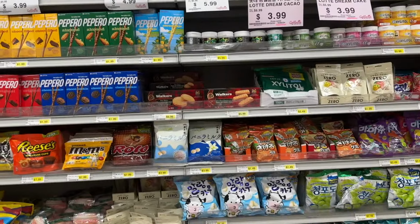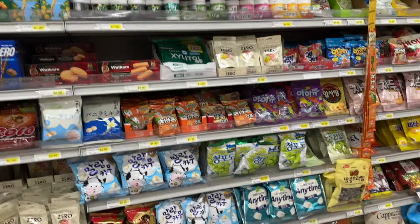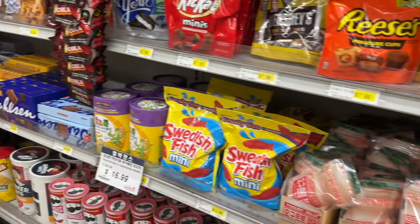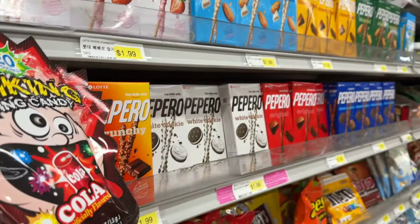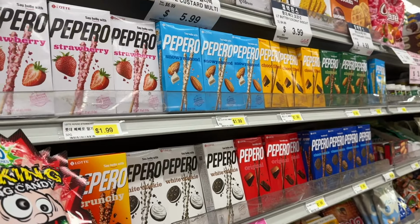Huh? Can you come here? Oh. Yes. Swedish fish. This one. This one is the one that is copying pepper roll, right? Pepper roll. It's like pokey, but cheaper.